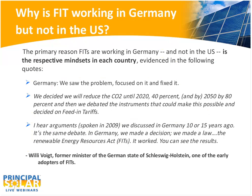Why are FITs working in Germany but not in the U.S.? The primary reason FITs are working in Germany and not in the U.S. is basically the respective mindsets in each country. The Germans look at the problem, focus on it, gather all the data, and determine which is the best way to fix it. Here's a quote from the former German minister of a state in Germany.